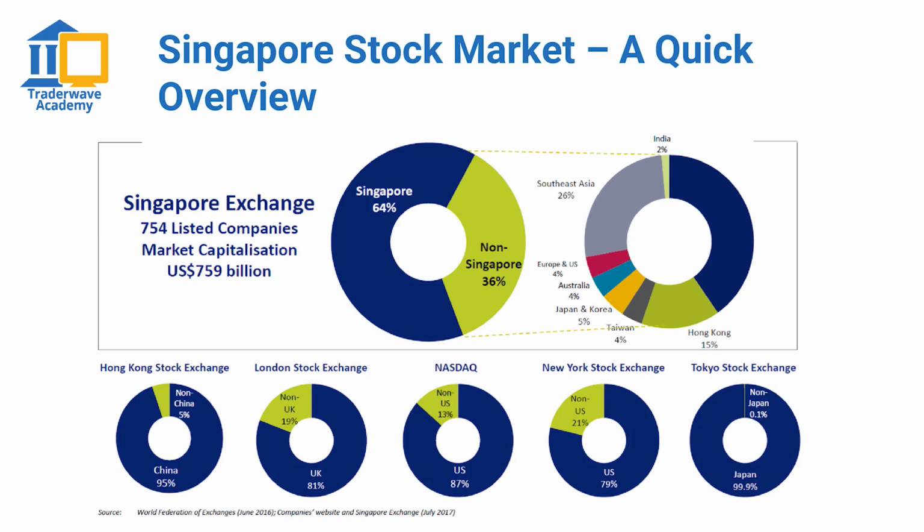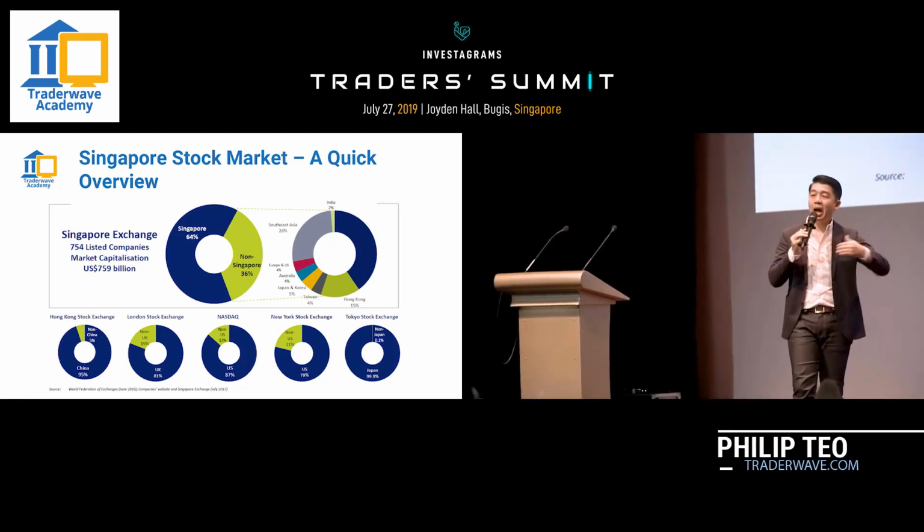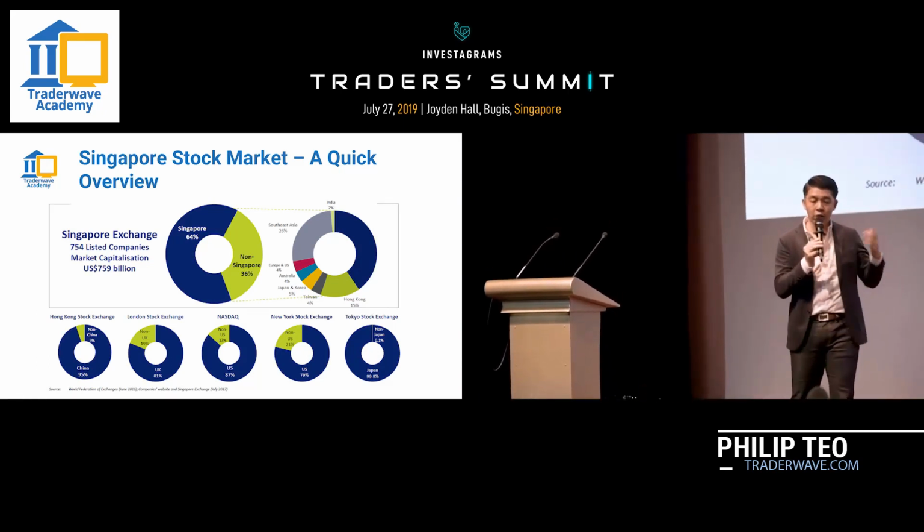companies that have exposure outside Singapore or are not actually based in Singapore, which means that you get very diversified access to companies from different parts of the world when you look at just the Singapore Stock Exchange itself. Compared to other exchanges like Hong Kong, London, Nasdaq, most of them have less than 20%, okay, of their companies listed there being outside of the United States or outside of their native country.